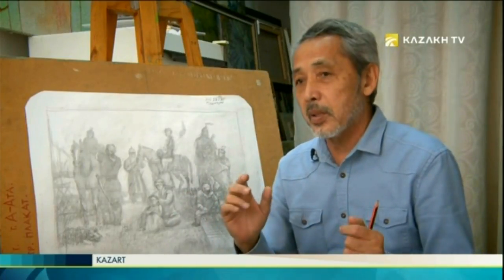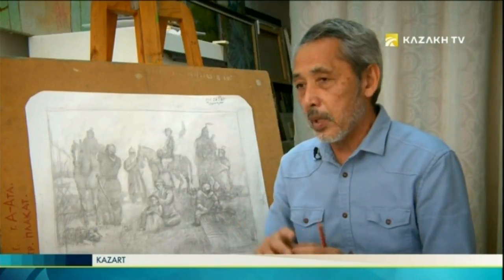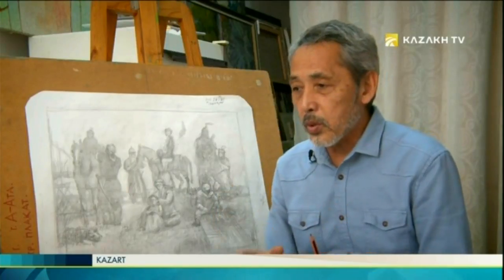So I decided not to illustrate it in a realistic direction, changed a little bit the lines, shapes, and made it close to modern abstract. Also covered ancient mentality, and a general character appeared.